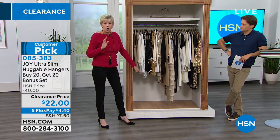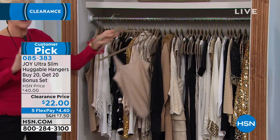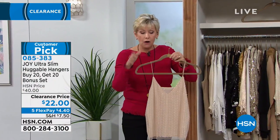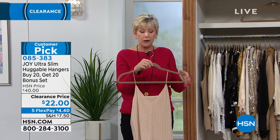Nothing is on the floor. We have everything, so we can go ahead and reach in here and take it out, and it's ready to wear. Nothing is bunched and smushed. Nothing is going to fall off. You've got that beautiful velvety coating, so all those little strappy camis that we love to wear are going to stay in place.